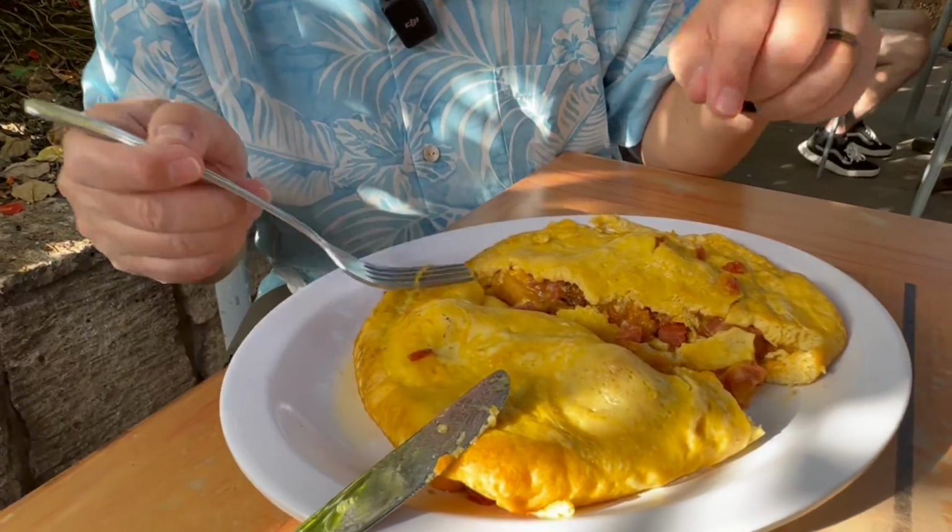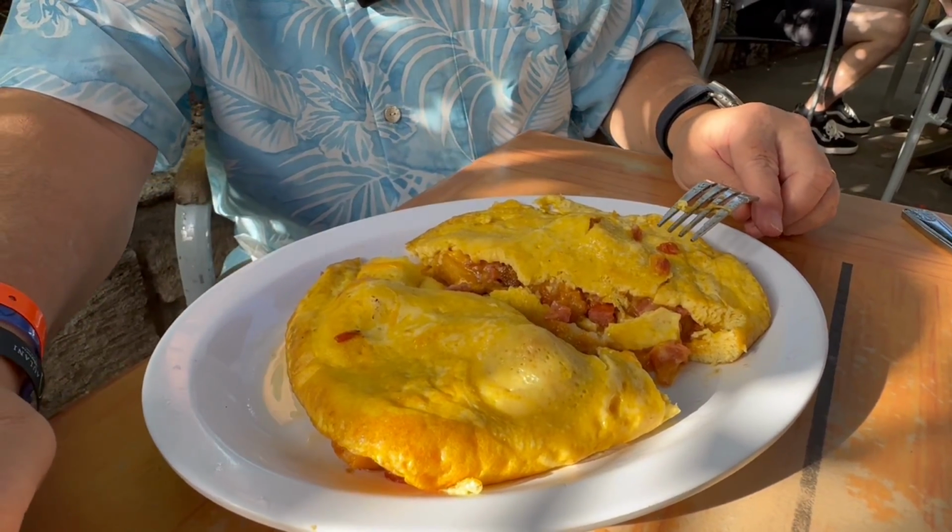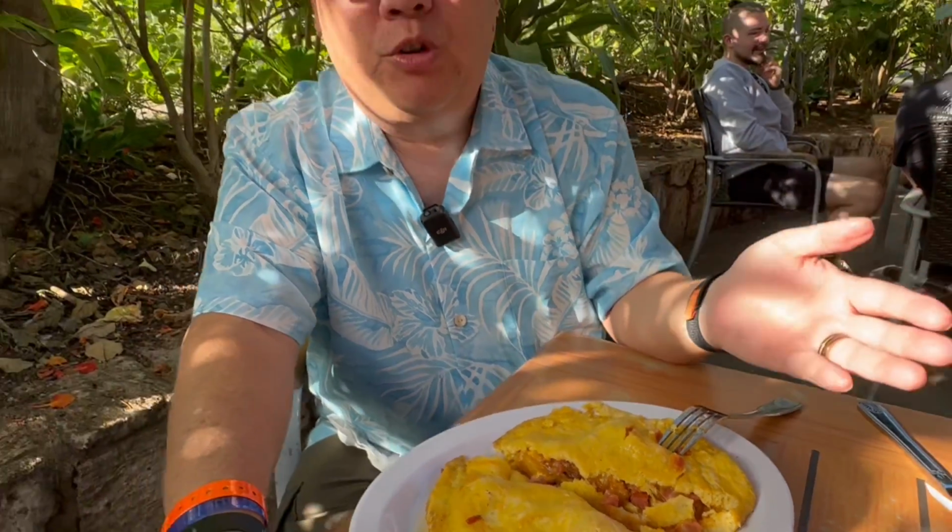You know that feeling when you take that first bite of a dish and you know after having that bite, that is it. That's the feeling I'm getting with this omelet. This omelet is amazing. I can see why this place is so popular. It gets 4 stars on Yelp. There's always a line. We got here at 7 and it was starting to queue up already. It's popular for a reason.